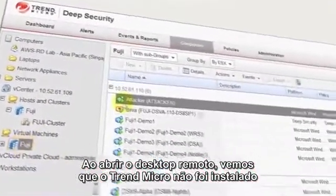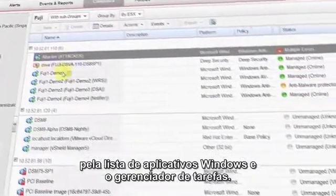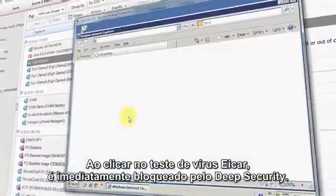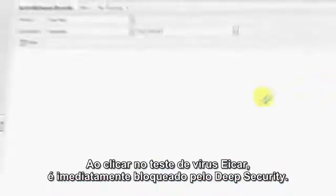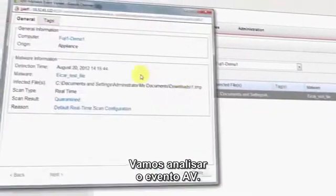As we open a remote desktop, you can see Trend Micro is not installed via Windows Application List and Task Manager. When we click on an EICAR test virus, it is immediately blocked by Deep Security. Let's take a look at the AV event.